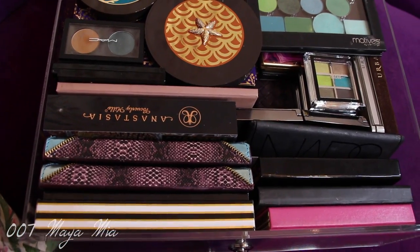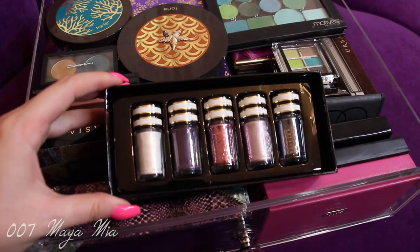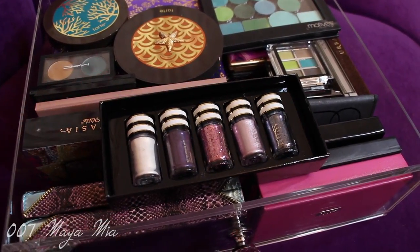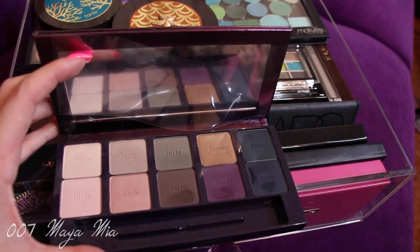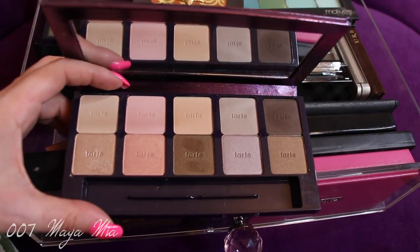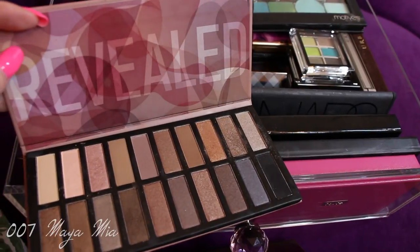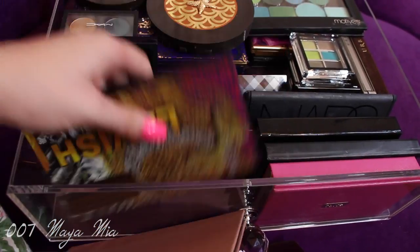Here I have some more palettes. These are some pigments by MAC. It was their holiday collection and I didn't want to take them out of the box because it looks so cute in there. So I just kept them in there. This is a palette by Tarte and there's another one, just different colors. They look the same on the outside. It's just that the inside shades are different. And here's a revealed palette by Coastal Scents.